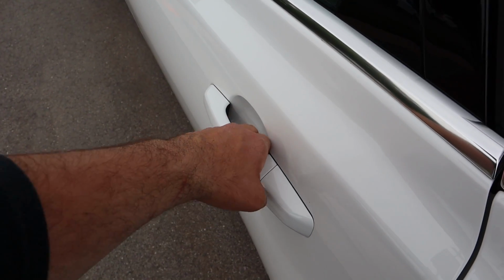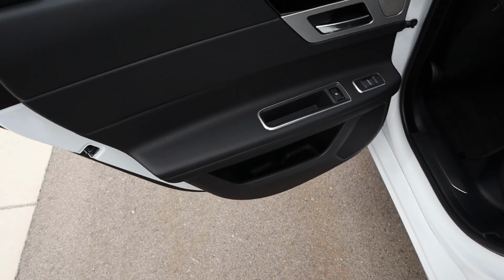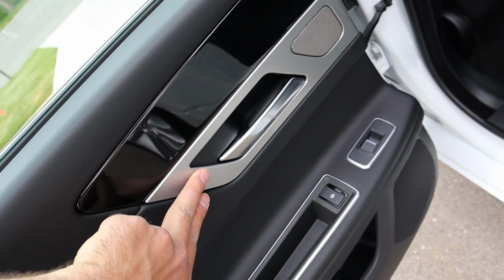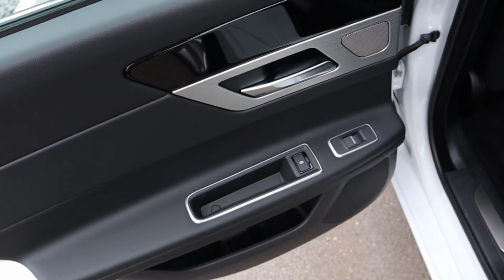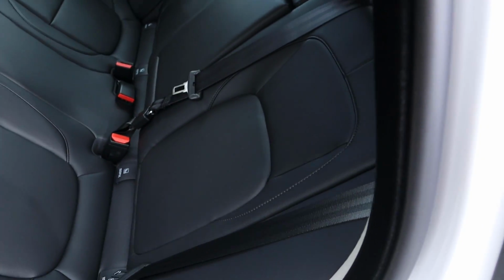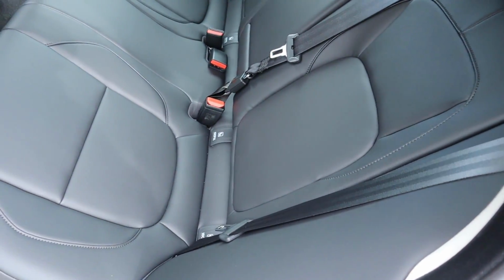Now you do get keyless entry here in the back. Now opening this up, there is kind of like a split right here down the middle, and then I really like the design down here, and then the trim as well. I'm not going to touch it because fingerprints. Anyways, soft touch right here, and then here are the seats. You do get black stitching on the seats themselves.